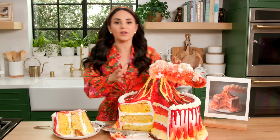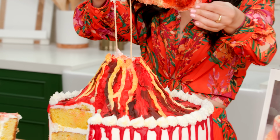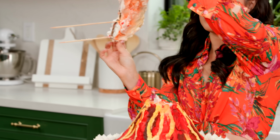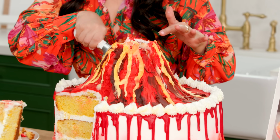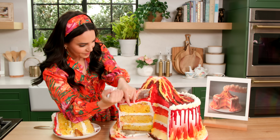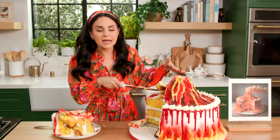I'm wondering if the volcano is also cake. Let's see what this looks like here. Oh, okay. Yep, we're just a piece of cardboard here. All right, I'm gonna cut it. Is this all cake? No way, no way. It's all cake. Oh my goodness, wait. It's all cake. For the volcano top, there's no cake plate, which is pretty ambitious there.